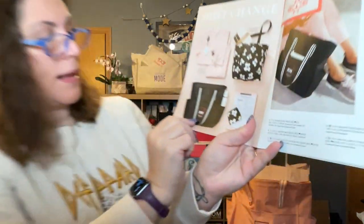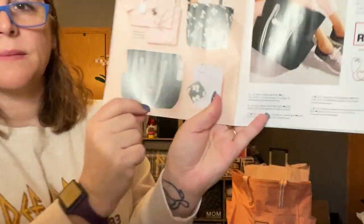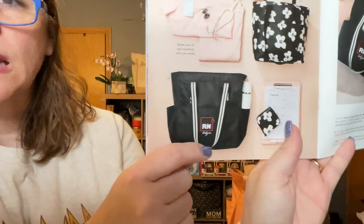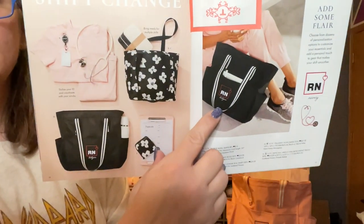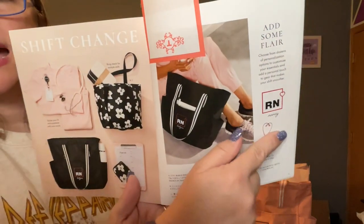You can put RN and then your first name. I think that's what this one does. Yeah, that's how it is in this one. It says RN and then it says Kaylin. Let me see, can I get that right? Okay. And if you're in nursing, you could also add a stethoscope, which is really, really nice. There's a variety of ways that you can do this.